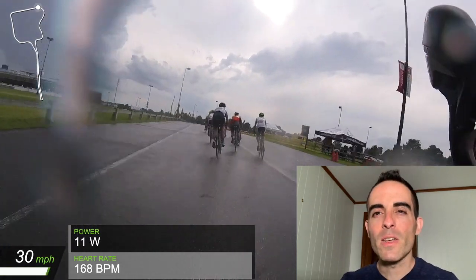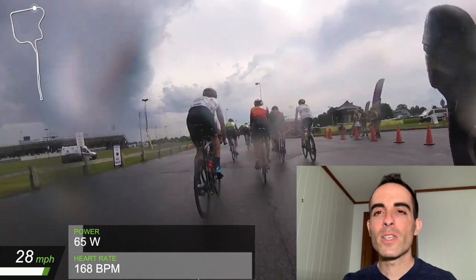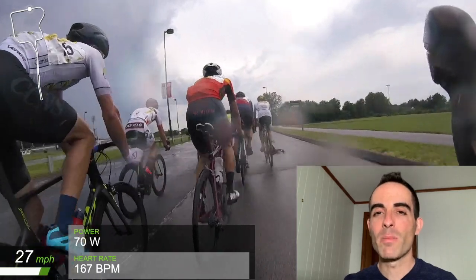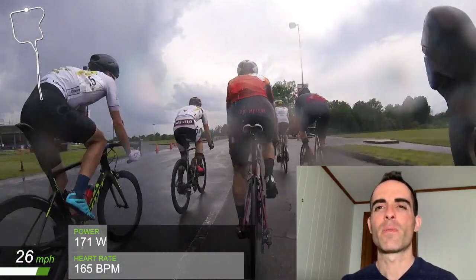Power's finally coming down because I've almost caught him, which is great because around here it becomes a crosswind, and then it becomes a headwind. You don't want to be trying to catch them in a headwind. So anyways, that was lap one complete. Ended up doing around 15 laps for the race.